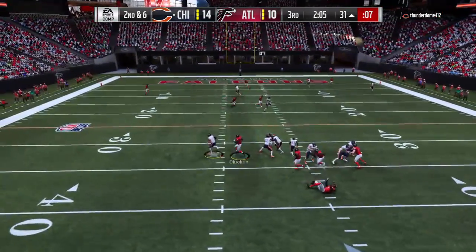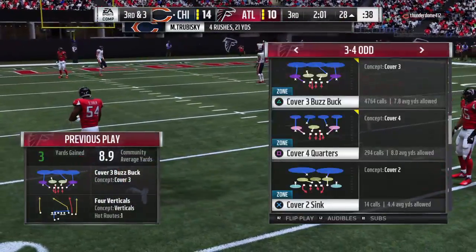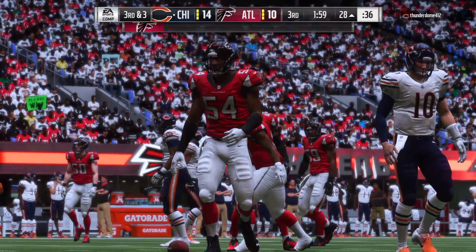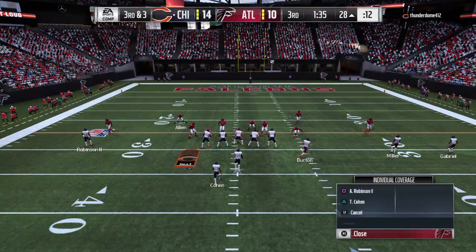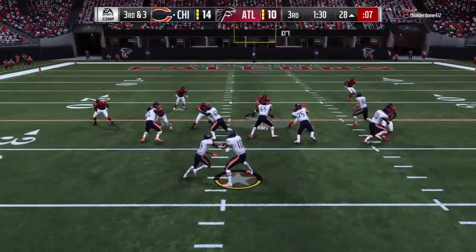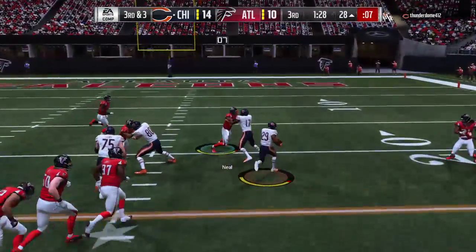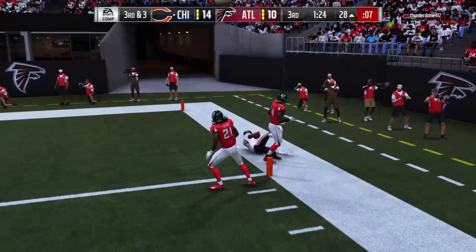Now it's Trubisky, forced out to his left, and he'll go down at the 28. He'll wind up with positive yardage. It's a gain of 3, but now it's third down. How about a tip of the cap to the defense? They're working against a very mobile quarterback, but all day long they've kept him under wraps. And on that play, they held him to a short gain. And he takes this one.